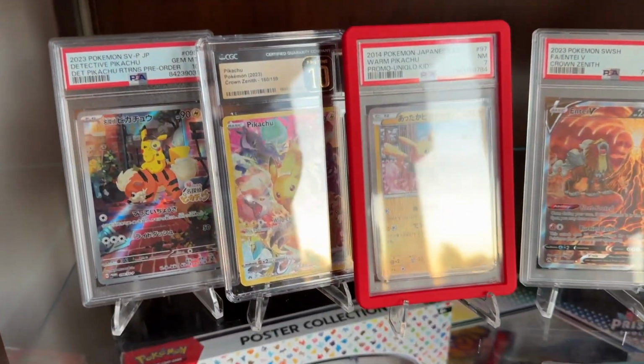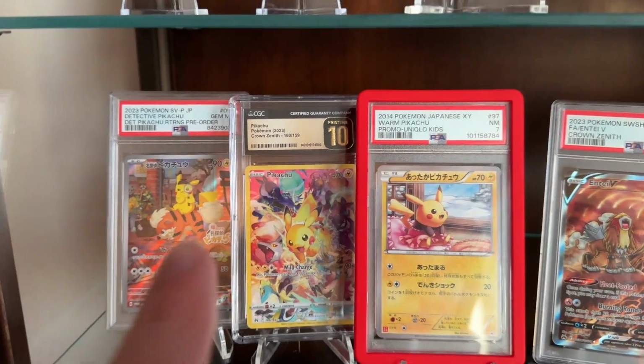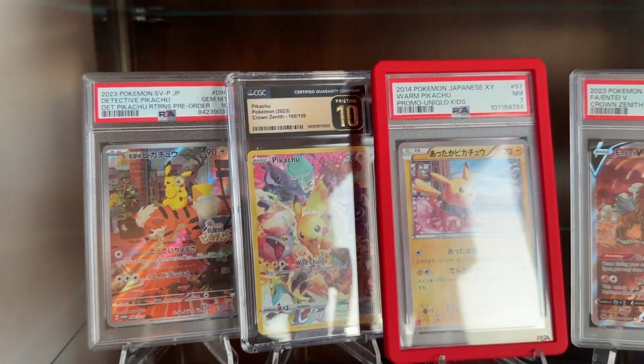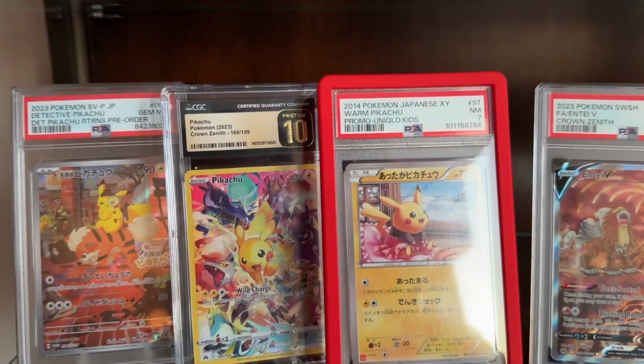And then over here we have a trio of Pikachus. One of them is soaring in value. This Detective Pikachu is up over $150. This is in a 10. I picked it up for 50 bucks. This is an English printed.